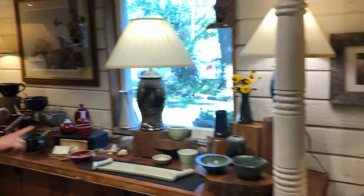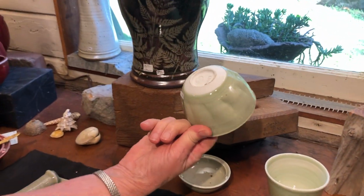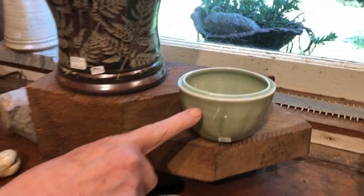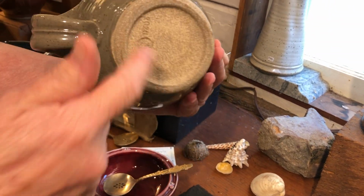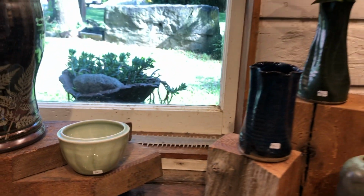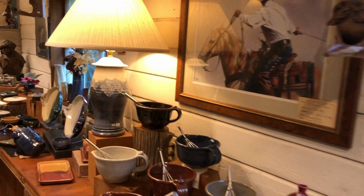So he was making porcelain when you were over there. Yes. Porcelain is a very white clay. So the glaze on porcelain, that green is the same as this green. But it shows up differently. It's a brown clay, so it shows up differently. Very interesting for those of you who have not done clay before. Yeah, it can affect the glaze.